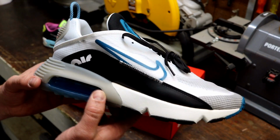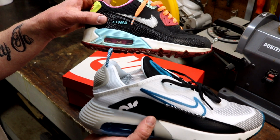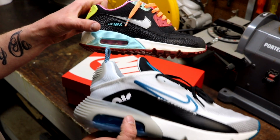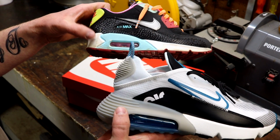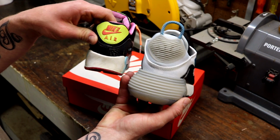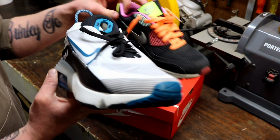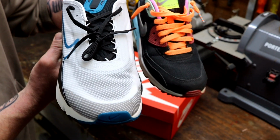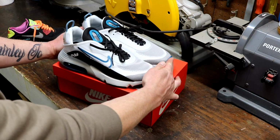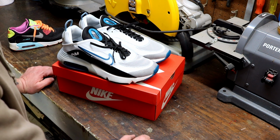Really light, nice. Looking at that, you can see the nodes, the little air right there in the same spot with the air bubble. The back's got that updated new runner look to it. Same kind of shape. Nice. Looks good. We'll put those aside and I want to show you one a little bit more.